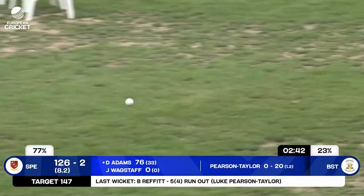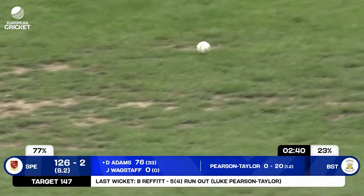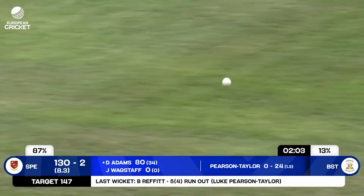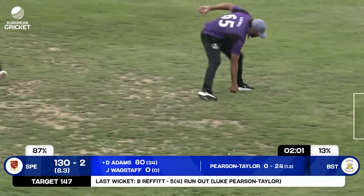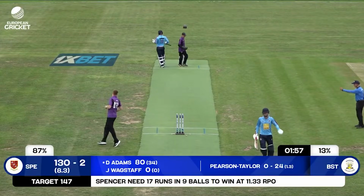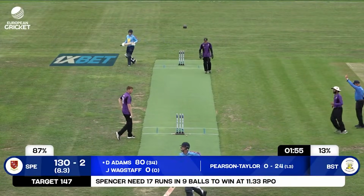Slower ball, it's well executed, but the chase is on. I don't think they're going to stop that one. It's lifted over the covers, and a bit of a... He can't do it in 6s, that's the thing. Oh, pushing for a 2. Rarely get them in ECN cricket, and probably won't here. That's going to be a run out. Easy come, easy go. Diamond duck time.